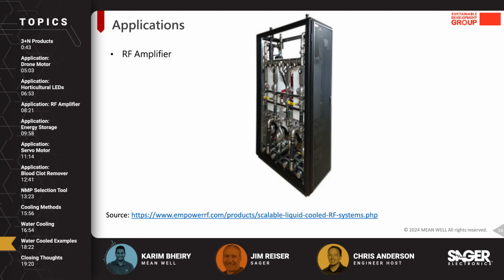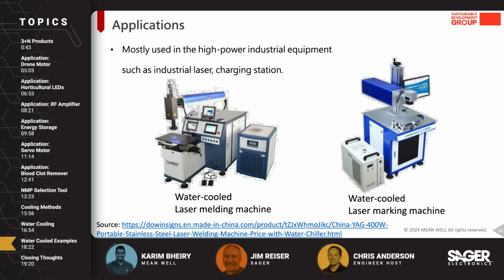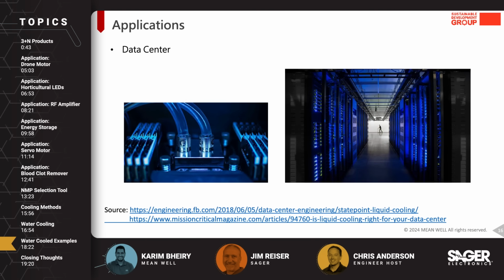Yes, sure. The first application that you can use with one of the three series is for RF applications, which is radio frequency applications, using one of these series to cool down the system. The second application is the laser machine. That laser machine uses a chiller to cool down the machine, and at the same time cool down the power supply. The third application is for the data center. So this also uses the water cooling method.